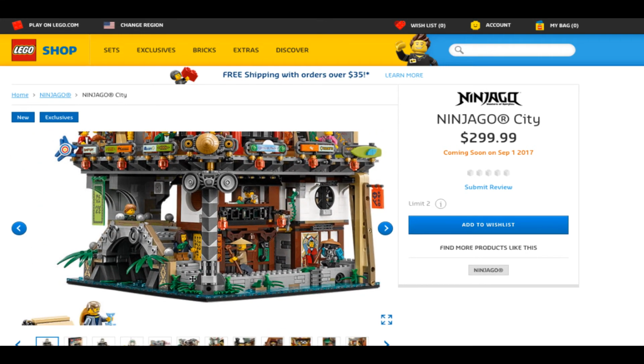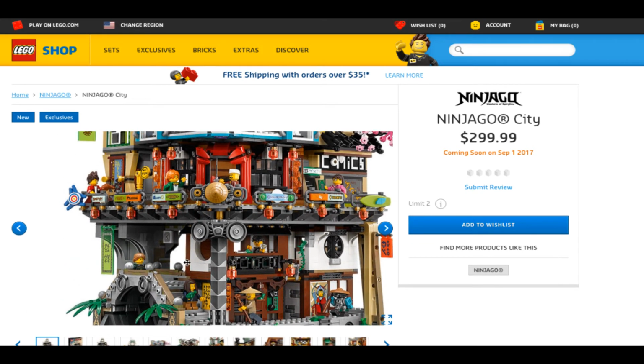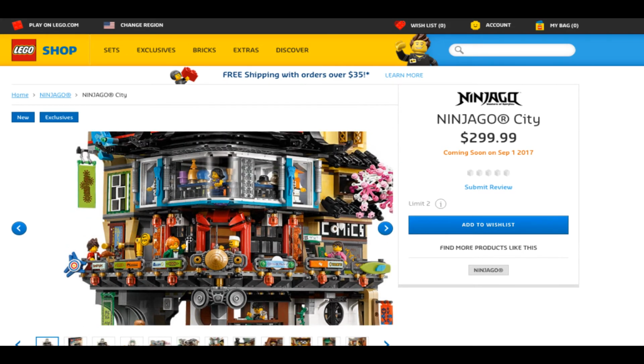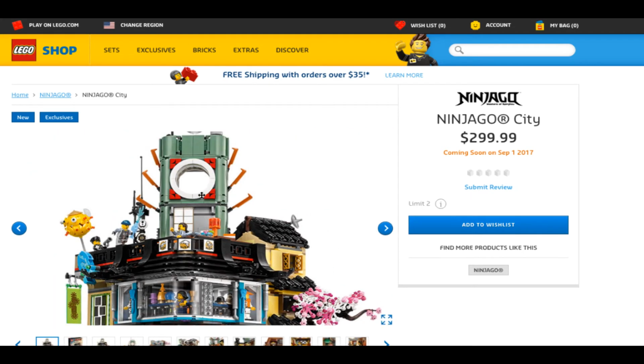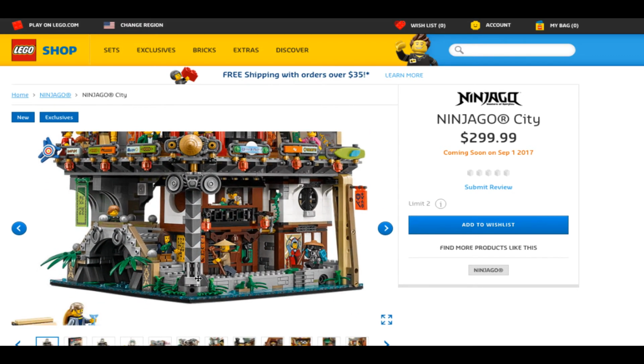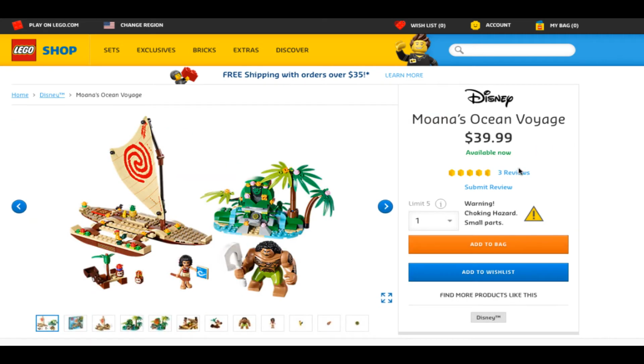Wait until it goes to like $600 or so and just sell it. Me, myself, if I was going to get this, I'll build it right away and just display it in my geek cave. So that's what I would actually do. But it's up to you to decide what you would actually do with something like this. But it does look like a highly collectible, amazing set.